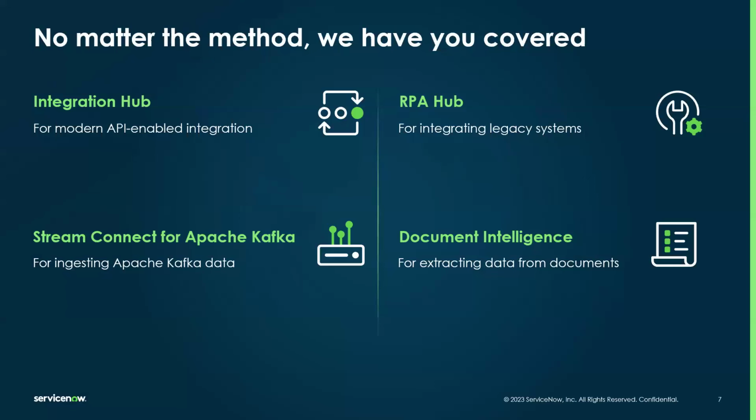So talking about these different integration capabilities of Automation Engine, I think the way I just frame it is you have data that comes from different sources, but we've got you covered, right? Regardless of where that data is coming from. For the majority of use cases, Integration Hub is the way to go. A lot of different software has API-enabled integration, so that's what Integration Hub is for. For legacy systems where APIs aren't available, so think old or custom-built software, you can use robotic process automation through RPA Hub to get your data on the platform.